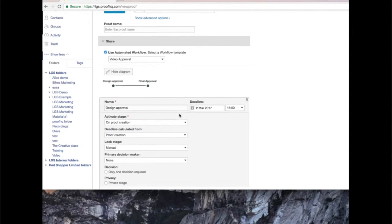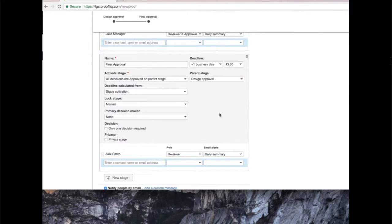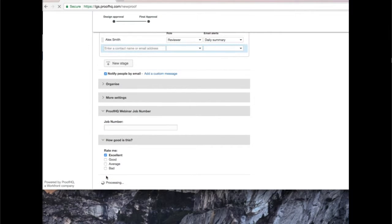My deadlines have already been set up, and we have the users and roles and email alerts that have been shared with the approval workflow already. I can give this a job number, and I can create this file. So while this goes off and creates, I see that there is a couple of questions.